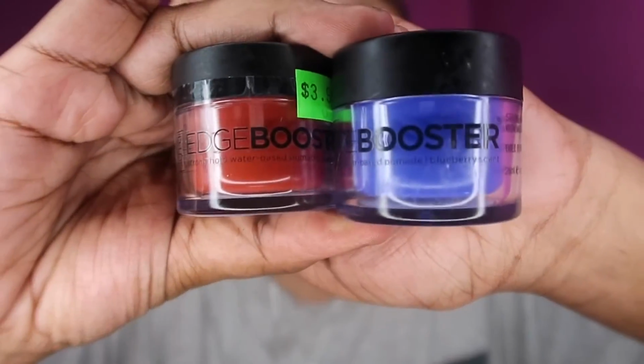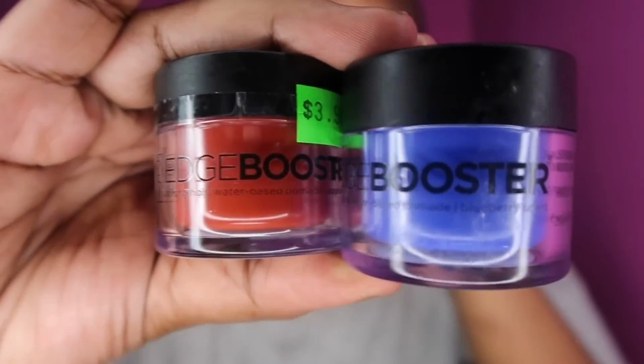This is my top must-have item. You gotta have this. If you do hair and you're looking for edge control that really makes it do what it do, baby, get you some Style Factor Edge Booster. There's nothing else to say about it. You wanna see what I'm saying?